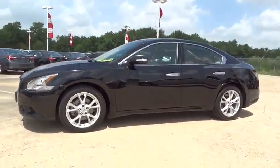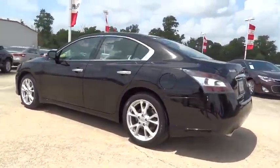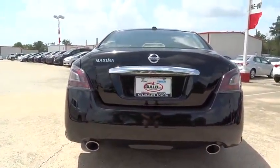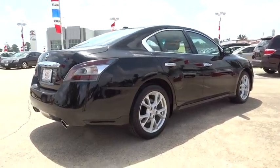2012 Maxima. Maxima offers elegance with an edge. The spacious interior provides refined comfort for up to 5 passengers. Advanced technologies such as Nissan Intelligent Key and push button ignition offer convenience and control, and it is priced below $25,000. This vehicle has less than 25,000 miles.